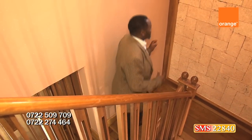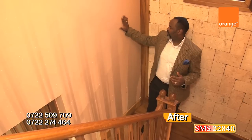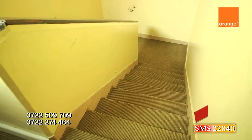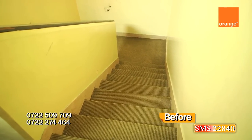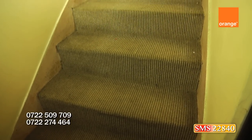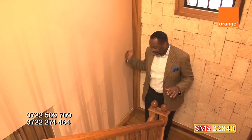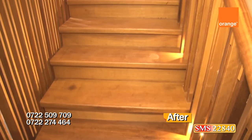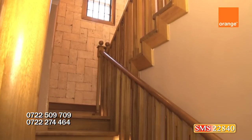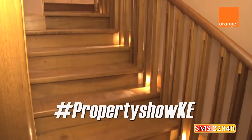So as you can see, this space has changed quite a bit. We did some paint work here which has a little bit of sparkle. What we had here initially was a carpet on a terrazzo floor. Like I said, it was a very cold house and the client felt they needed to warm it up. So we stripped out the carpet and the terrazzo floor, and what we did was re-screed and then face everything with mvuli wood. Again, the balustrades, we did at the workshop.